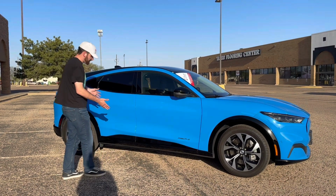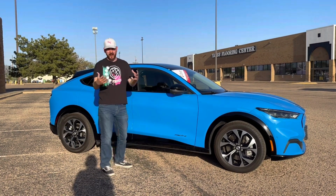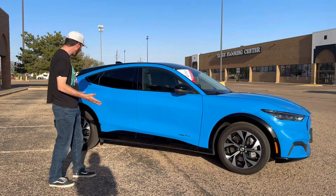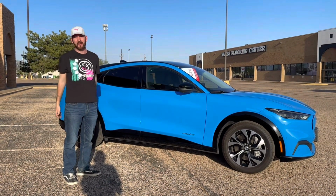When you look on this side, the side skirt kind of pops out a little bit, and they're trying to do that for aerodynamics, I would imagine. I don't really know, but I would imagine it's an aerodynamic thing. It looks pretty cool as well, but I think it's a super, super sporty car at the end of the day, and if you have the opportunity to drive one, I would highly recommend it.